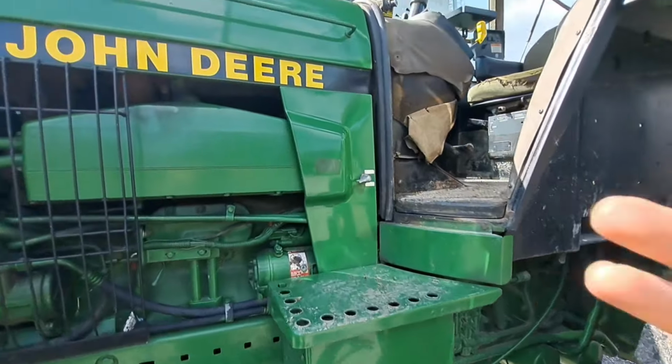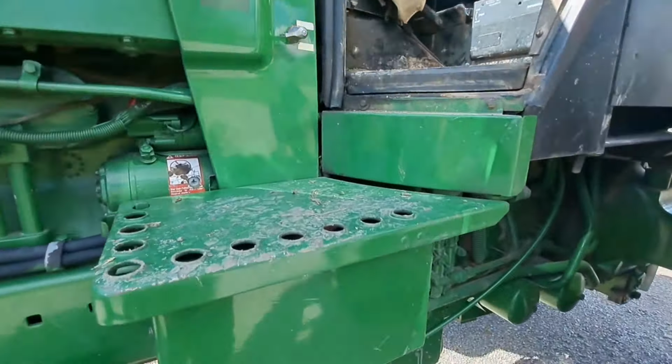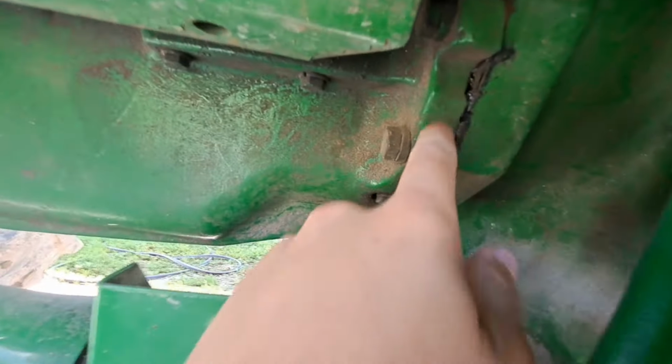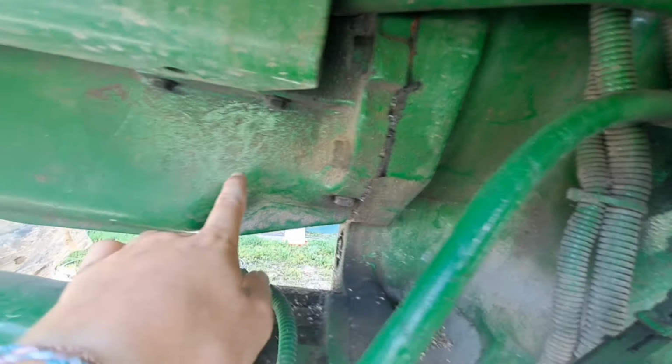Today, we're waiting on a transport to come pick up the 4955. We've struck a big problem with it. It's going to the dealership to get split in half. They're going to split the front end from the back end, and probably have to take the cap off. We have come to the conclusion, I believe, that this seal here is leaking motor oil into the transmission.